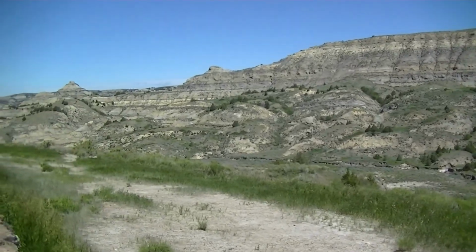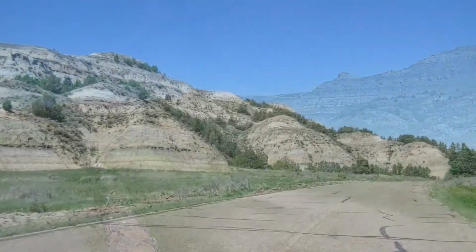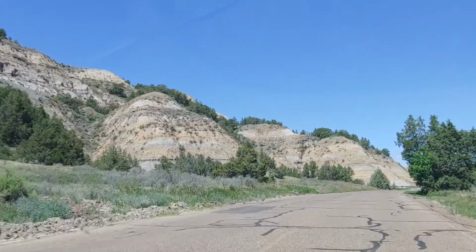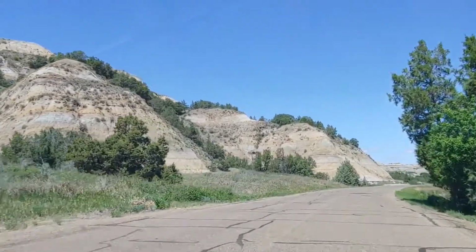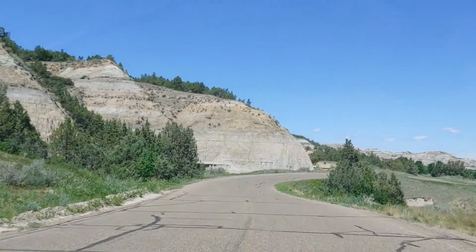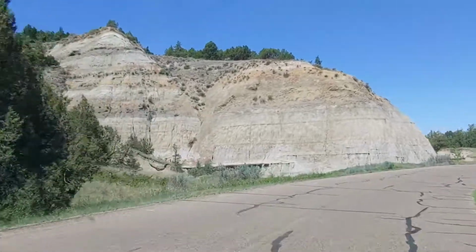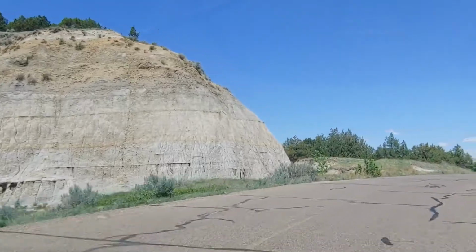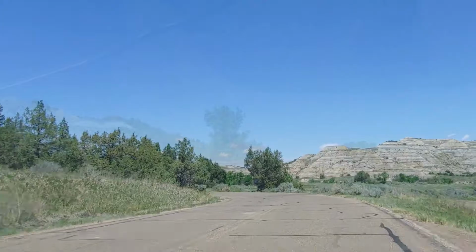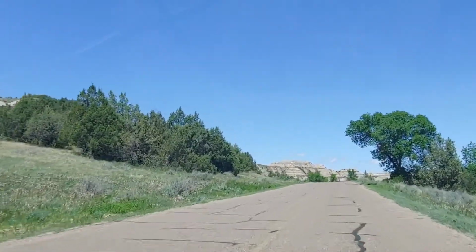The Theodore Roosevelt National Park is unique in the fact that it's divided into three separate units: the North Unit, where we're at today, the South Unit, which is down in Medora, and the Elkhorn Ranch Unit. The North and South Units are separated by about 70 or 80 miles. The North Unit is the more remote of the two units and is less visited. I'm here in mid-June and have seen only a handful of people during my stops at the visitor center and at some of the overlooks.